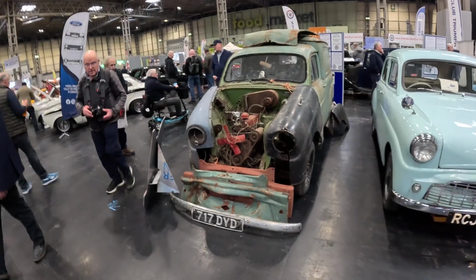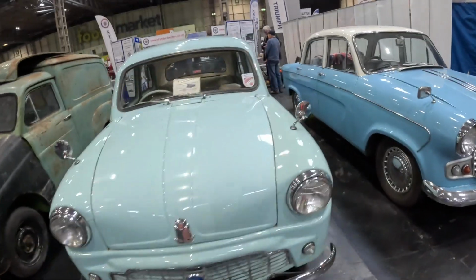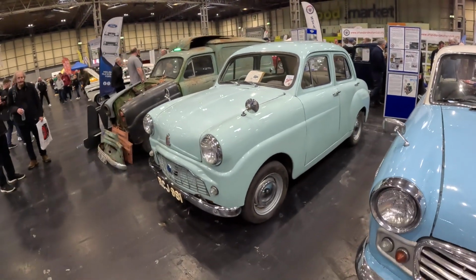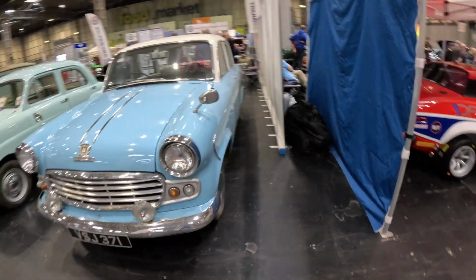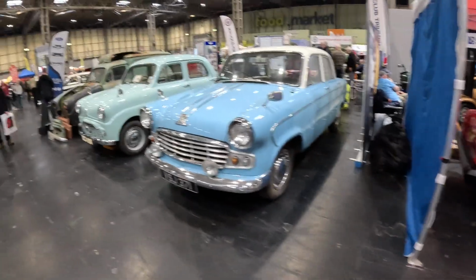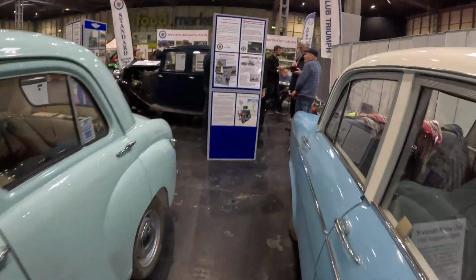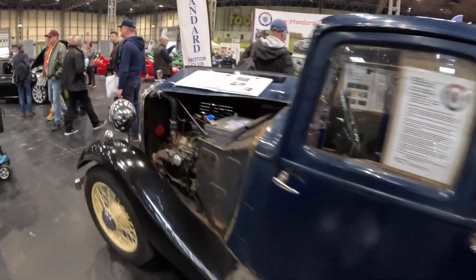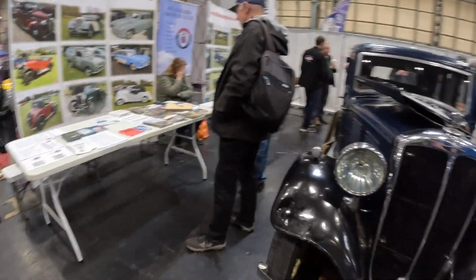We've got a barn find Standard van. We've got a Standard 8. These are beautiful cars. Would definitely consider one of these. And that's lovely in that kind of duck eggshell blue. And then we've got a Standard Vanguard, so the bigger Standard. And there's one other Standard in here. Which one's this? This is nice. This is more of a, I think it's pre-war. Standard 10 Deluxe. 1934. So we've got a nice little cross-section of Standards there.